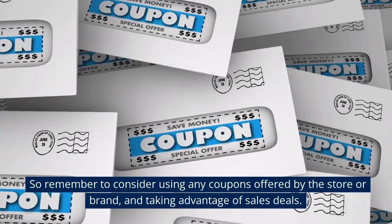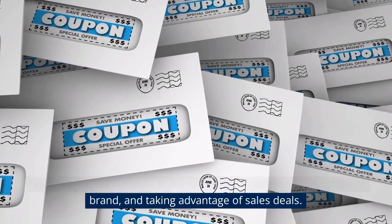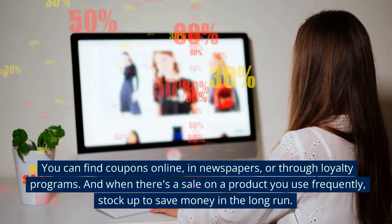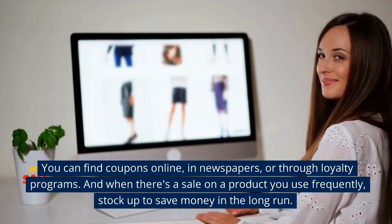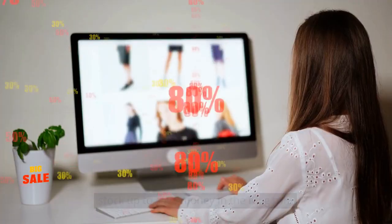So remember to consider using any coupons offered by the store or brand and taking advantage of sales deals. You can find coupons online, in newspapers, or through loyalty programs. And when there's a sale on a product you use frequently, stock up to save money in the long run.